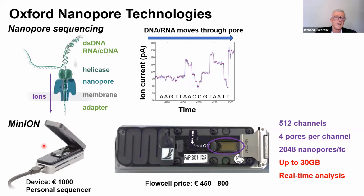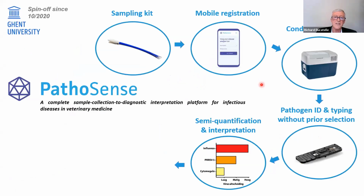The machine that is used for that is not an expensive Illumina sequencer, but this simple device of €1,000 in which you put flow cells of between €450 and €800, which can be recycled, so you can use them multiple times, and then you get the sequence. So that seems like something that could be useful in veterinary medicine.